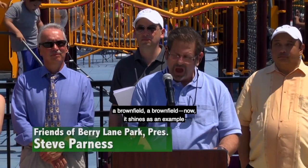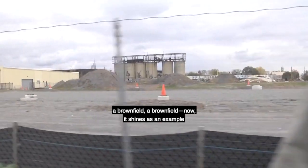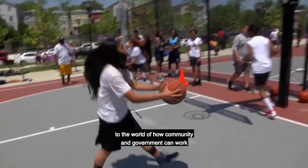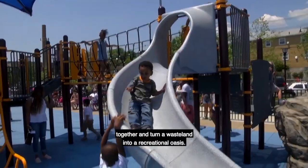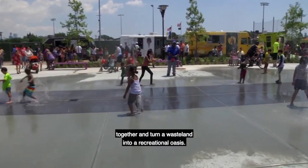This site, which was once an eyesore, a brownfield, now it shines as an example to the world of how community and government can work together and turn a wasteland into a recreational oasis.